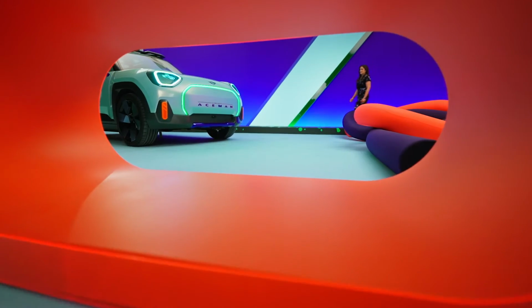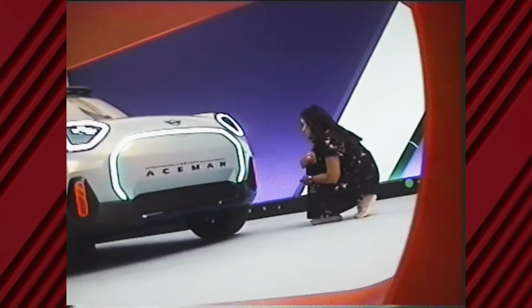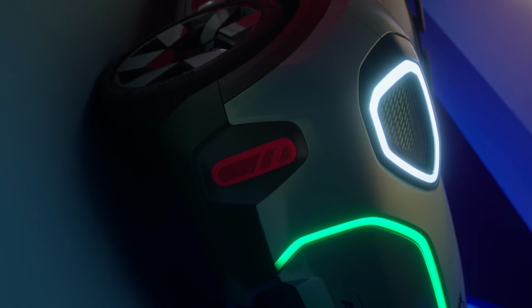One of my favorite parts of the Mini Concept Aceman, and actually of every detail of this car, would be the neon loudspeakers. You cannot really say if it's red, pink or even orange, but you definitely know that it stands out.